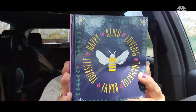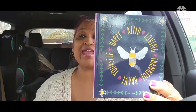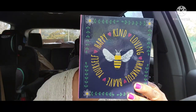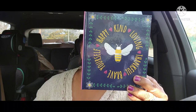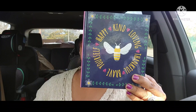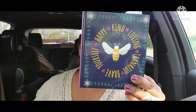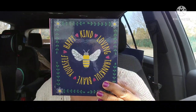And I also picked up this one that says, happy, kind, loving, thankful, brave yourself. And this is the one with the bee. Now, this is a very high-end wish list item for me, because I love the bees. And this one says, your smile is your logo, your personality is your business card. How you leave others feeling after having an experience with you becomes your trademark, by J. Danze. So this is what these books are.